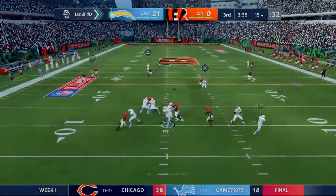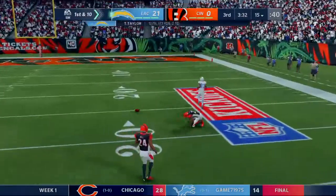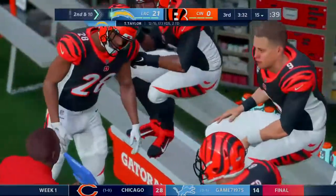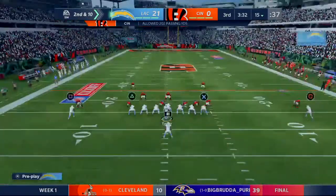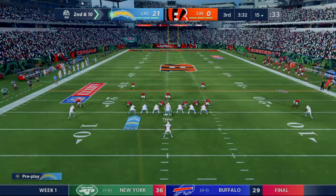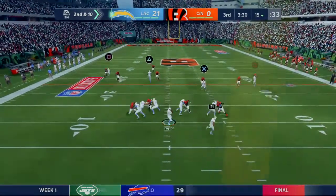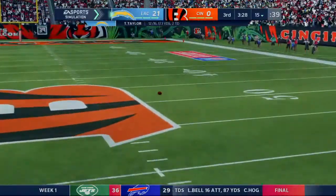Taylor. He's going to float this one deep right side. And that is incomplete. Took a shot there on 1st down, but he couldn't reel it in. 2nd and 10, 3rd quarter of the season opener. To throw again. Taylor. And his throw's going to be incomplete.